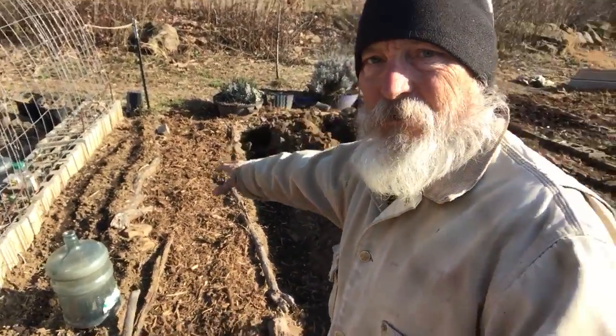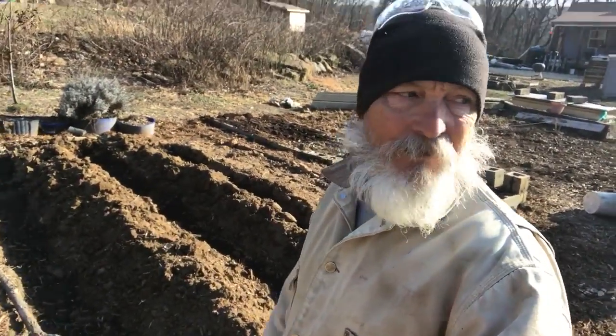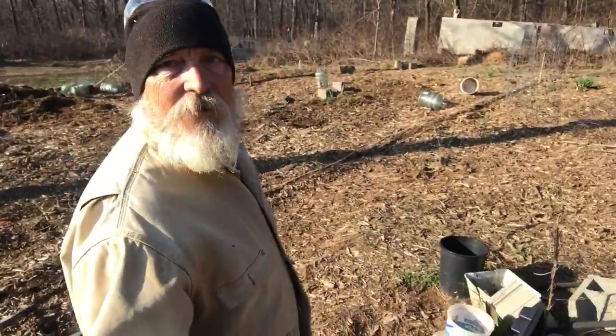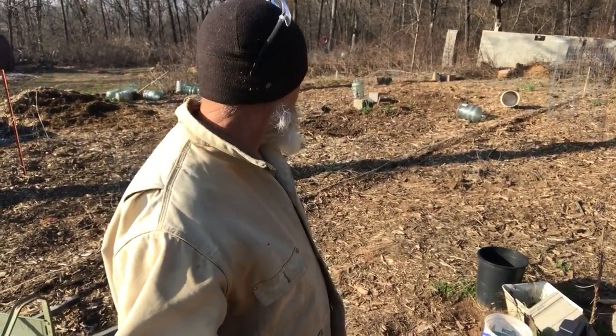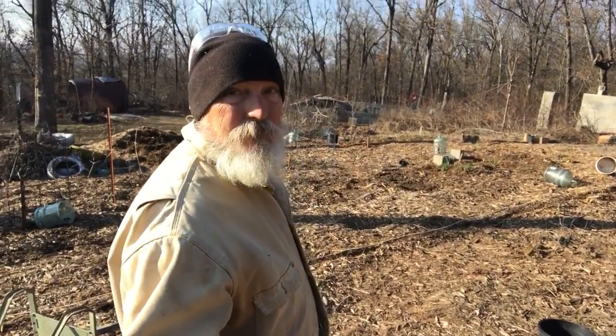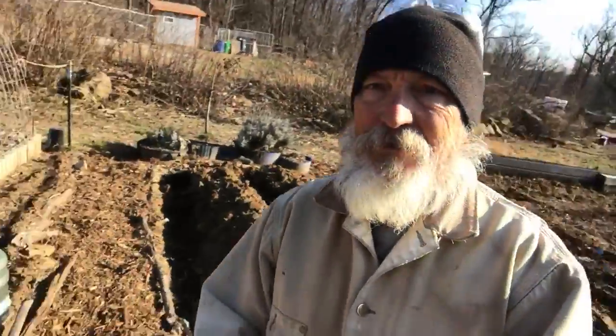I mulched all the pathways to keep the weeds down mostly. All right, I don't want to make you dizzy. That's a pile of mulch that we got by the pickup truck load when the apprentices were here. And I put that in a wheelbarrow today, brought it over and spread it out. Try not to make you dizzy. Down here on the pathways.